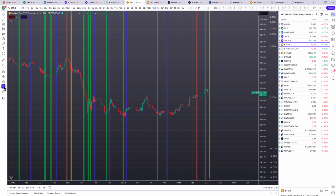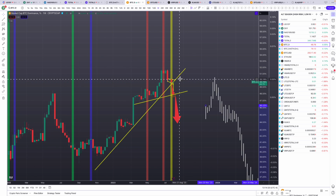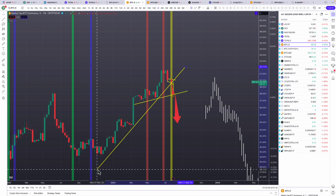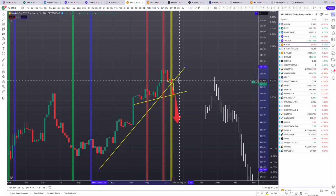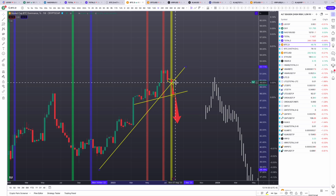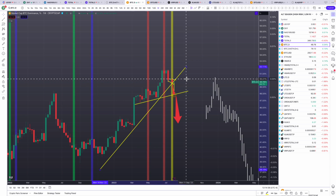And if you notice, we broke this trend line like that as well. Or we're right on it right now. Actually, no, I think we broke it. Yeah, we broke this trend line coming up like that. We want to see this not reclaim and get back above. We want to see this Bitcoin dominance maintain going down here and come down to that 48% level. So we know that we're watching the right thing and that we're staying on track.